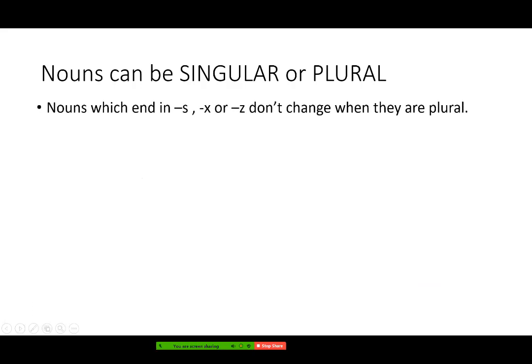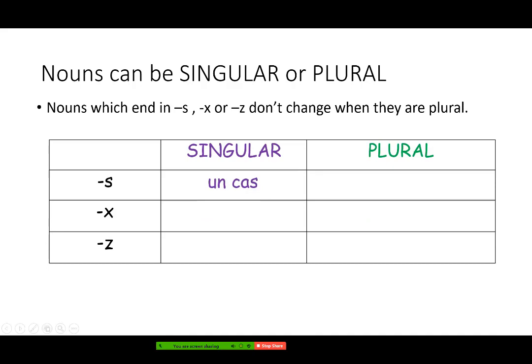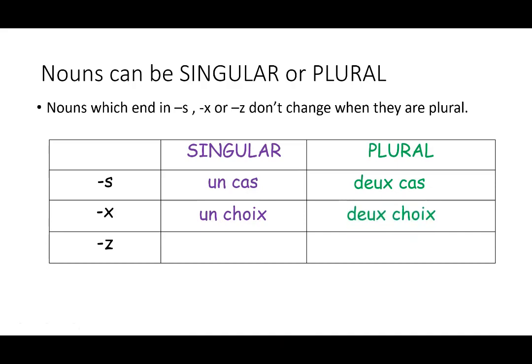So nouns which end in S, X or Z don't change when they are plural. Let's have a look. Un cas, deux cas. Un choix, deux choix. Un gars, deux gars. That should be deux gars, sorry, deux gars.